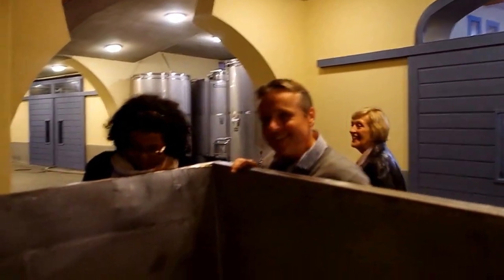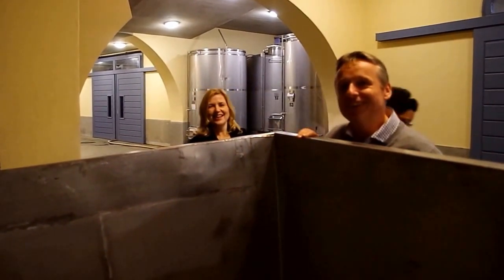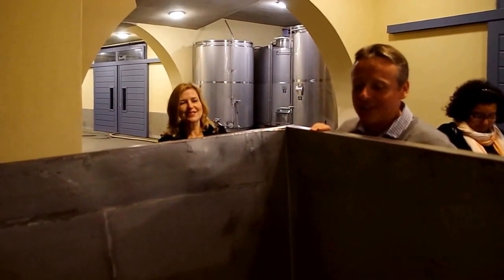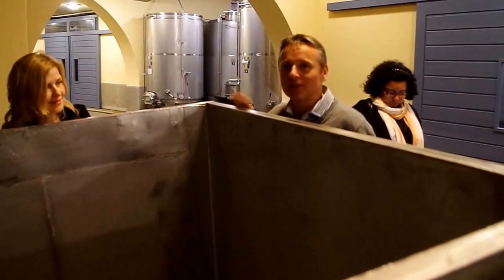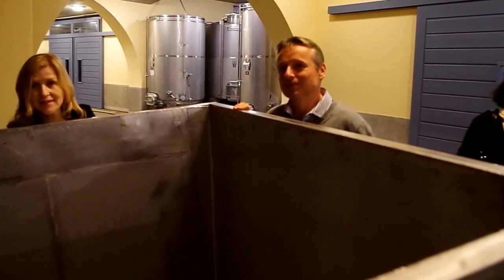So how long would it take to fill one of these? How many people are harvesting? One person can harvest one container, 6 to 10 kilograms. And there we put around 800 kilograms in. So that's 80 person-days then. Yeah. Wow.